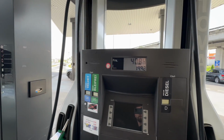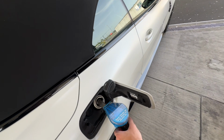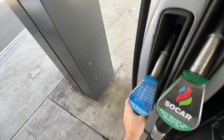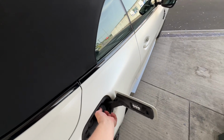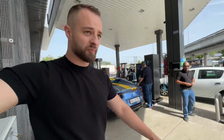Now, let's fill it up. All right, we just filled up 20 liters into this M4. First click, right? It is full. So BMW claims that they're using 10.1 liters to 100 kilometers. I'm not really sure, because I've proven a bunch of times that I'm able to do it a little better. So we'll find out. By the way, incredible F12, right? So let's see how I do.